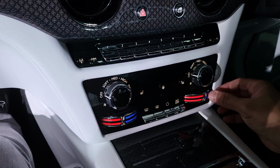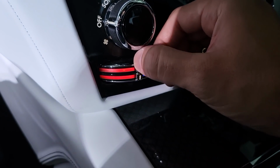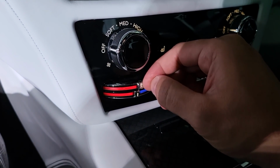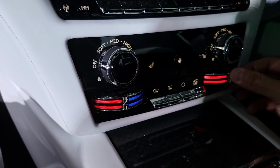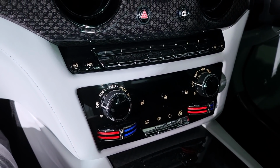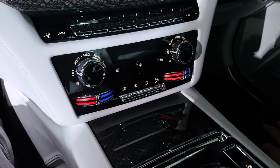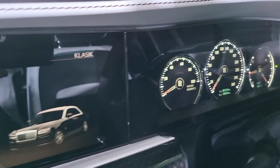That's how it feels. And these dials are backlit, warm or cold, very simple. You don't have to communicate in degrees or Celsius or Fahrenheit, it's just that simple. And look at the dash.